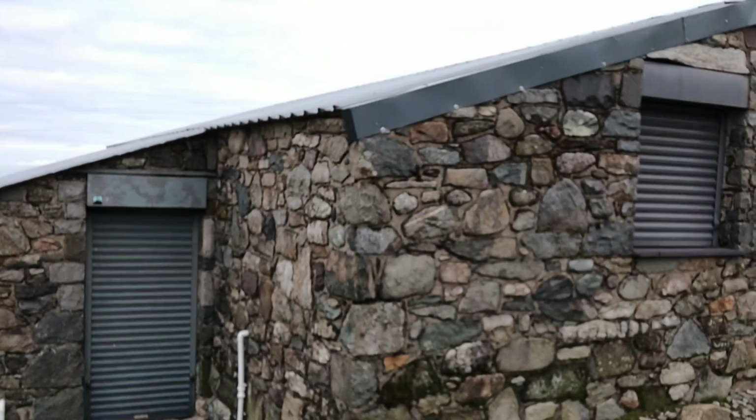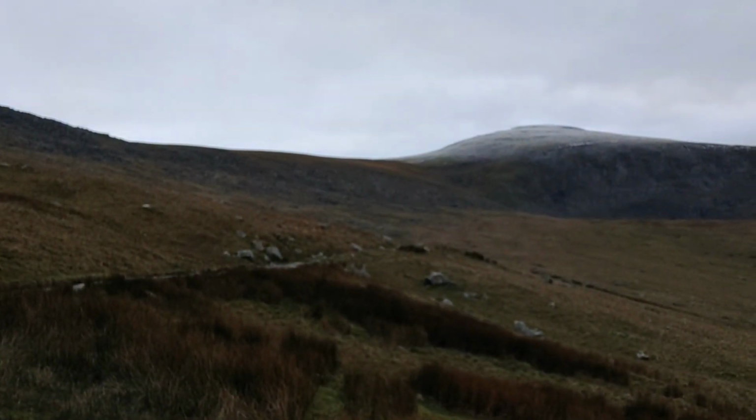Well, I'm halfway up, or a little bit more apparently. So this is Halfway House. It's a shelter for when it's bad weather, but it's all shut up at the minute. Yeah, it's mostly been push bike, and it looks like it's only going to get steeper and a little bit snowy at the top. So, looking forward to that. It's good.